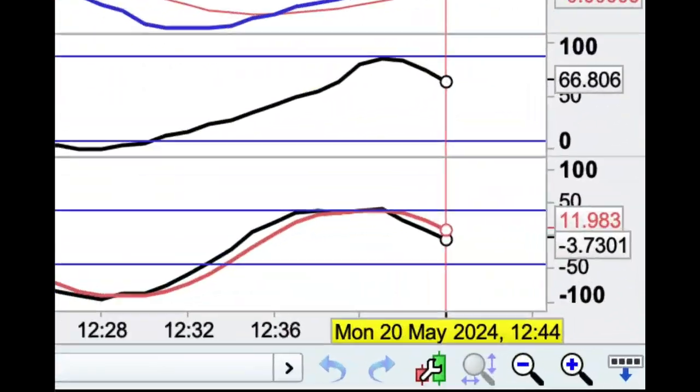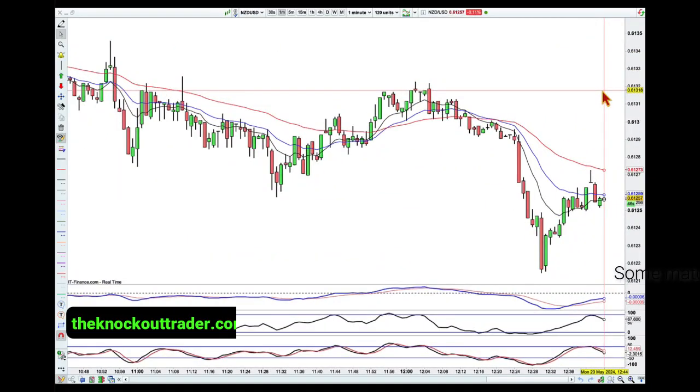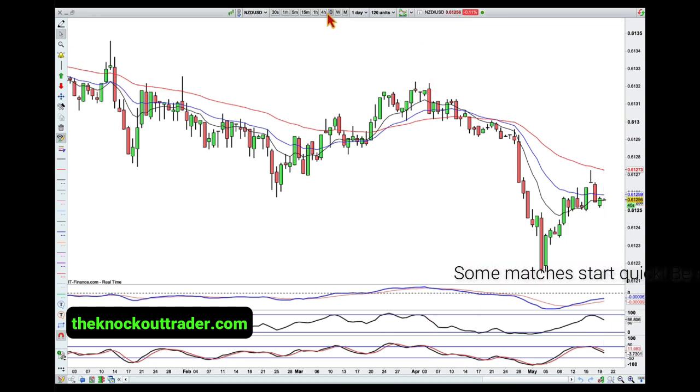Traders, it's 44 minutes past 12 p.m. here in Brisbane on Monday, the 20th of May, and I am looking for a fight with the Kiwi dollar and Euro Kiwi. So let's start right up from the daily chart.